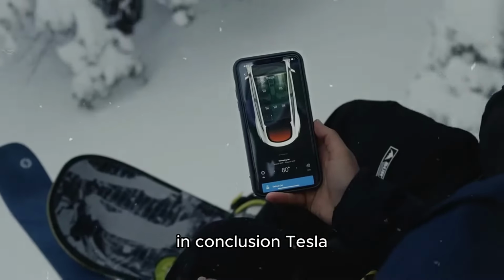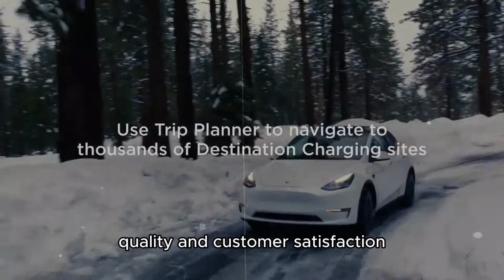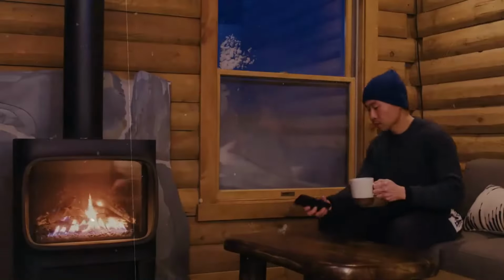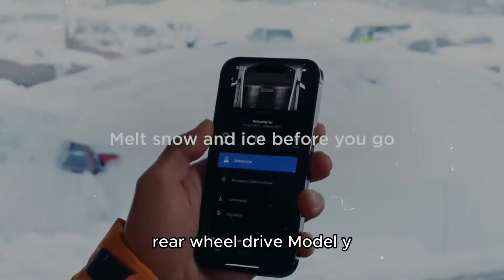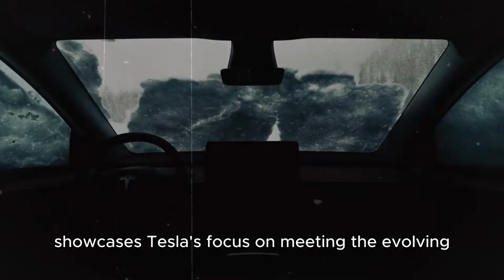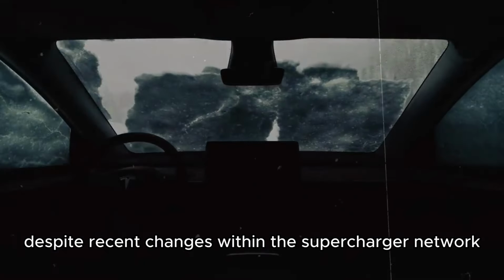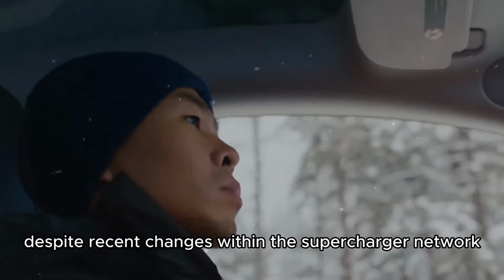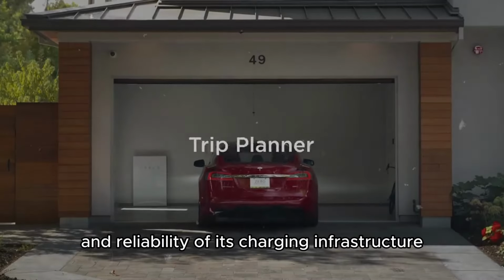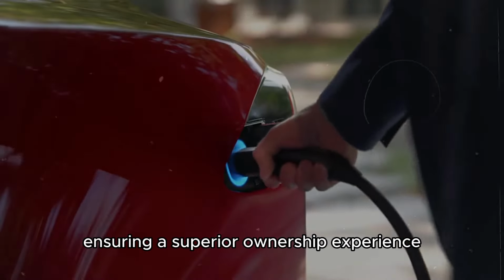In conclusion, Tesla continues to demonstrate its commitment to innovation, quality, and customer satisfaction through its latest advancements and strategic initiatives. The introduction of the long-range rear-wheel drive Model Y, with its impressive range and customizable features, showcases Tesla's focus on meeting the evolving needs of its customers. Despite recent changes within the supercharger network team, Tesla is dedicated to maintaining the high standards and reliability of its charging infrastructure, ensuring a superior ownership experience.